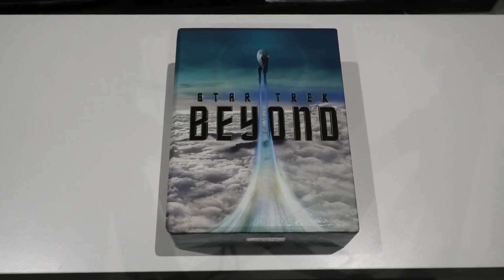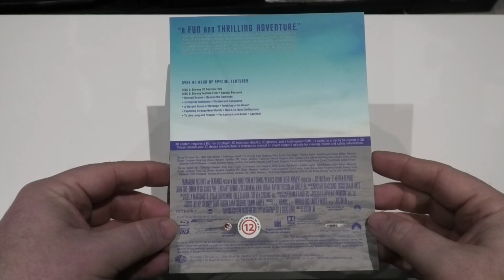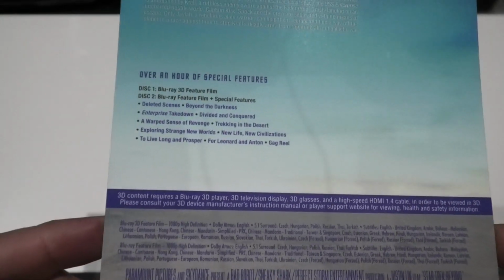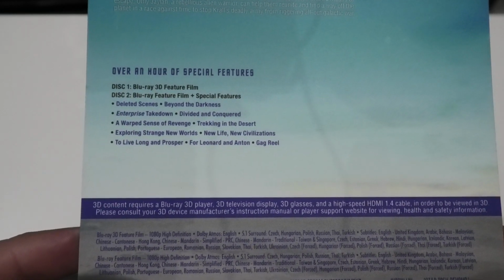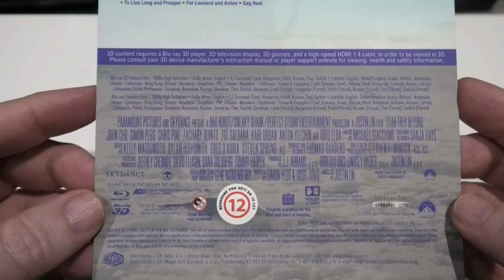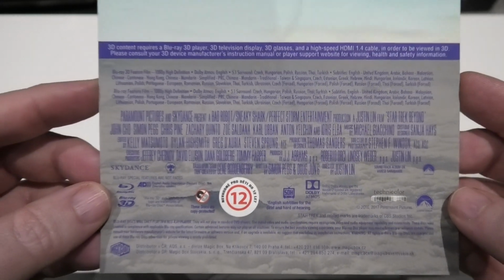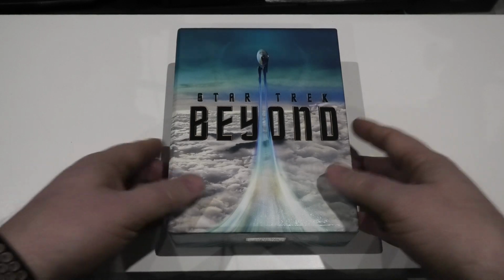Right, so here we go. Star Trek Beyond. So naturally there is a J card. I'm going to quickly bring it in and let's just have a look at it. But as you can see, those are special features that you get with both editions, and there's quite a bit on there as well. And that's just a close look at some of your credits there and your technical aspects as well. Right, so that's the J card. Put it to a side. Let's get on with the release.